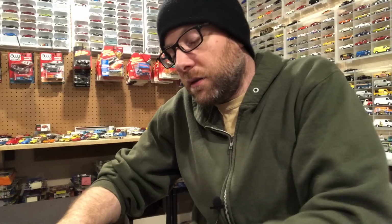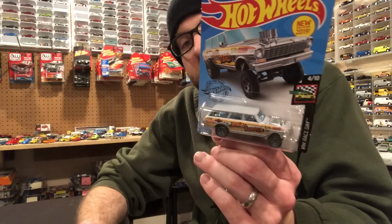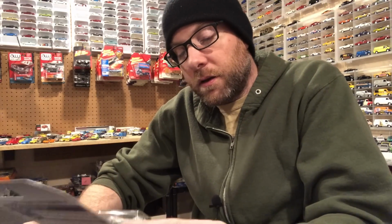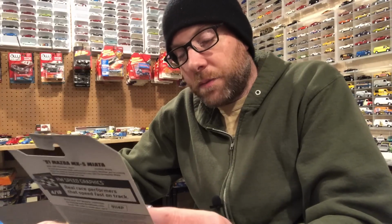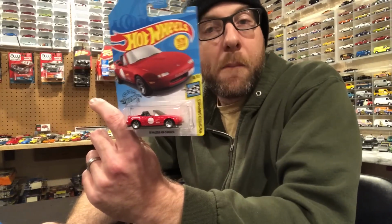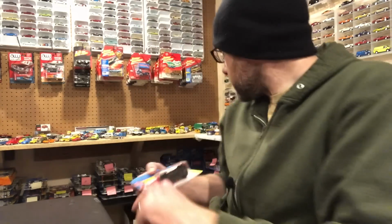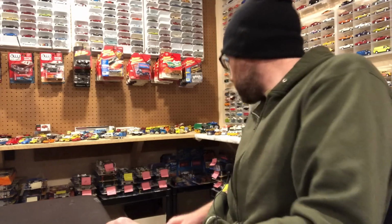So they did get Q-Case cars, and I picked up one of these Nova Wagon gassers because I did not have that. So grab that guy. I grabbed the '85 Honda City Turbo II because I didn't have that one yet either. And then I did pick up this '91 MX-5 Miata. This actually I'm not going to open in the second segment. I don't think I am. No, I'm not going to, because I've got to save it for some sort of 10-car Tuesday episode.